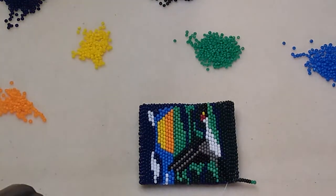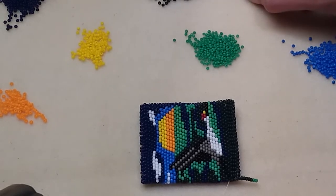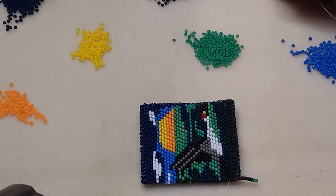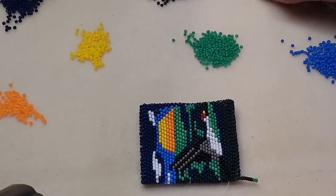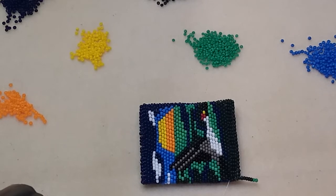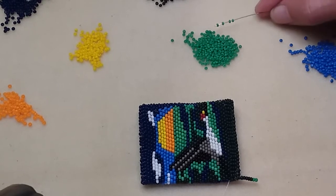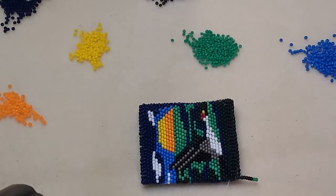I'm going to mark off that I did that one so I know. Now we need 1, 2, 3, 4, 5 dark green, 2, 3, five, and five regular green. One, two, three, four, five. And like I said, whoops, that hole in that bead wasn't drilled good, so we'll have to drop him.